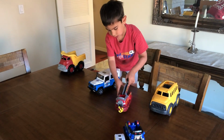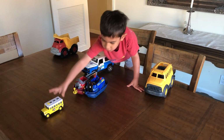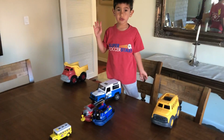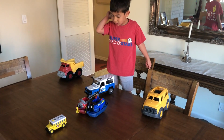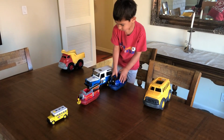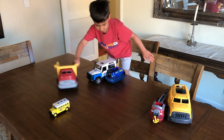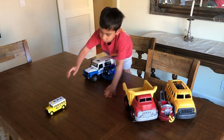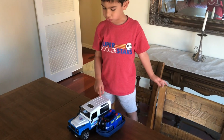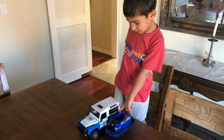Okay. Do medium to smallest. So let's move these ones. Choose which one is medium. I think this one is medium.